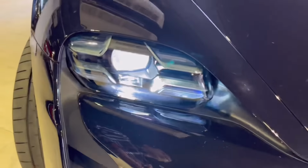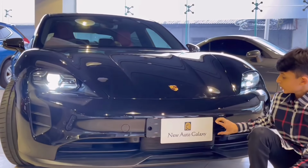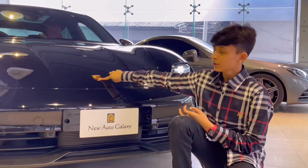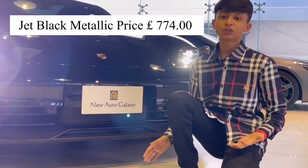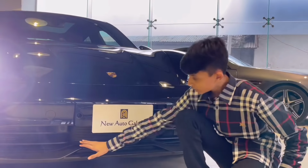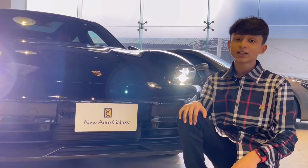Now if you guys go a little back, this car has the exterior design with carbon accents. So that's why you have the number plate slot here with New Auto Galaxy's number plate, because they are the ones that imported this car. Porsche logo here, and the color of this car is jet black metallic. You can see this is a full electric car. So this is for the front. You don't need any cooling at the front because there is no engine. So these parts are only open for aerodynamics. There are 4 sensors at the front and 4 sensors at the back.